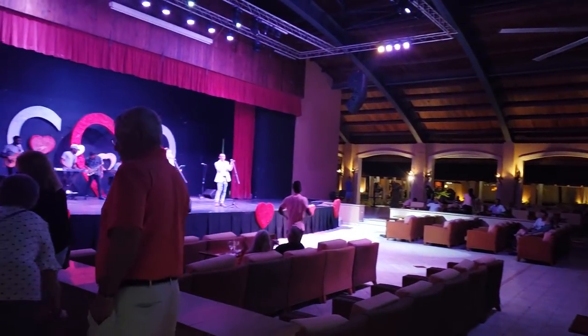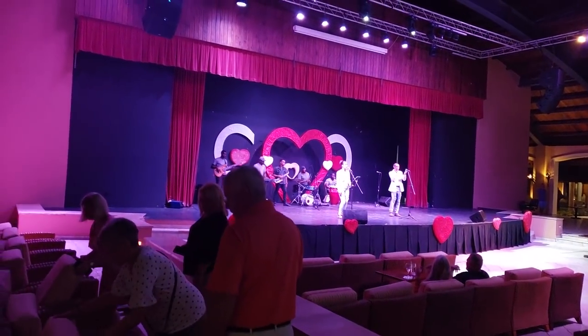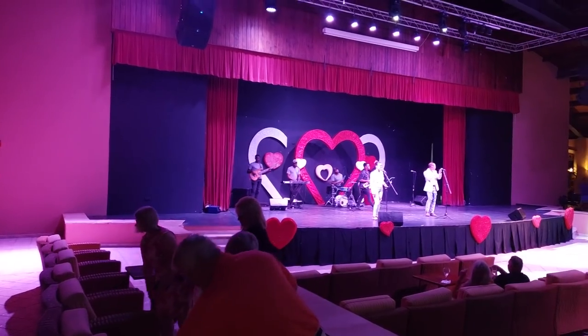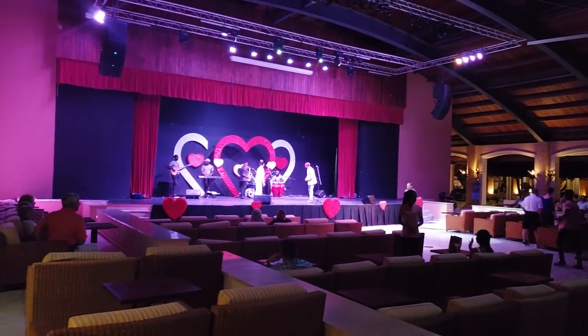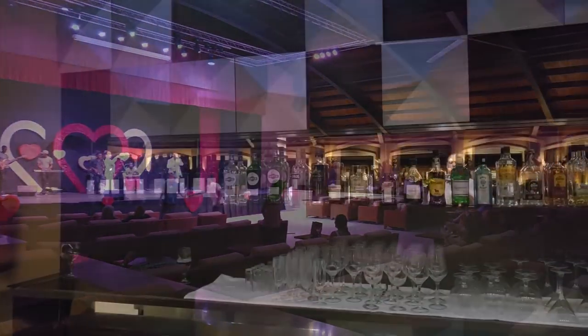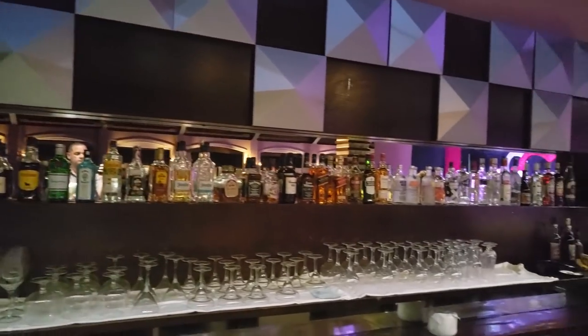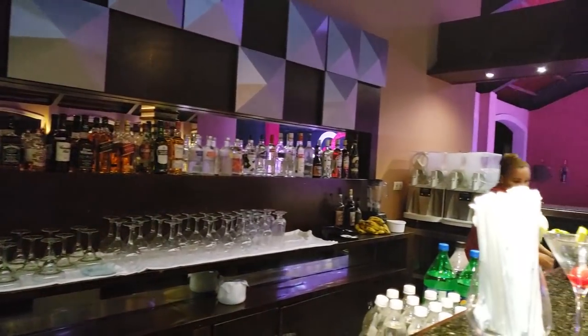And then when it rained last night, they usually have a band playing in the courtyard, which you'll see in a minute. Instead, they put the band in here. And last night they had a band playing and they have a bar over there. So it's a nice large theater. It's protected from the rain and it gives you something to do every night. The show begins around 9:30 every night.